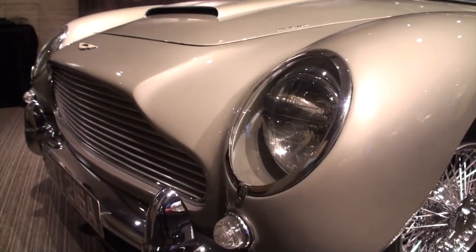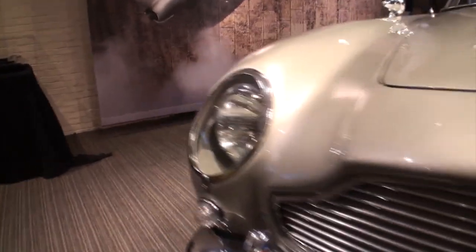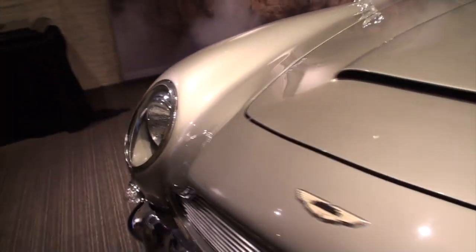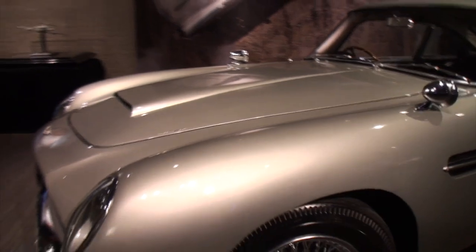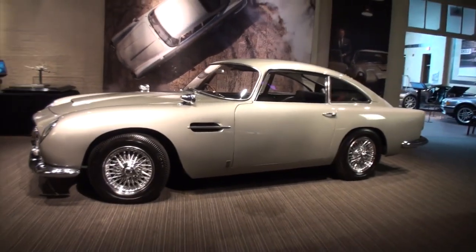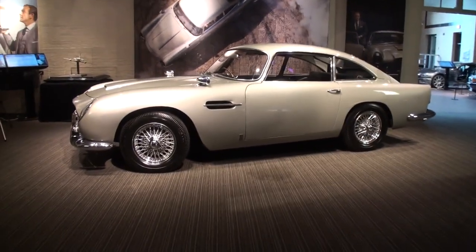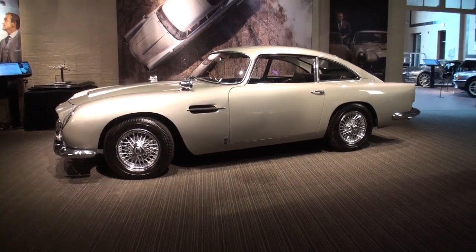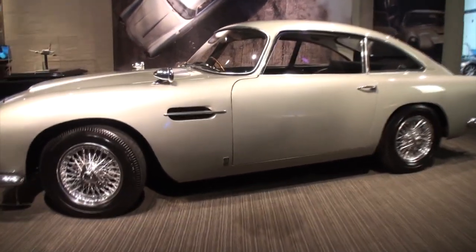And we will show you some of the details of this car. If you look carefully, I could pull that, but I'm not going to expose the machine guns. Obviously these cars, there were several of them. Some of them are props. This one was clearly one of the cars, and you'll see that when we get to the interior more so than anything else. Really cool to have the DB5. When you think of the James Bond car, this is the one you think of.